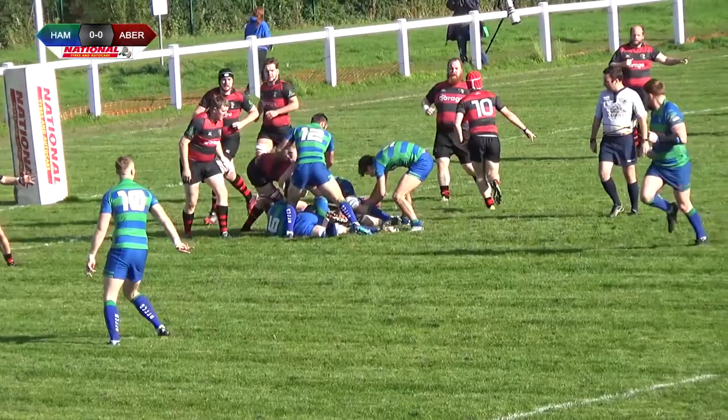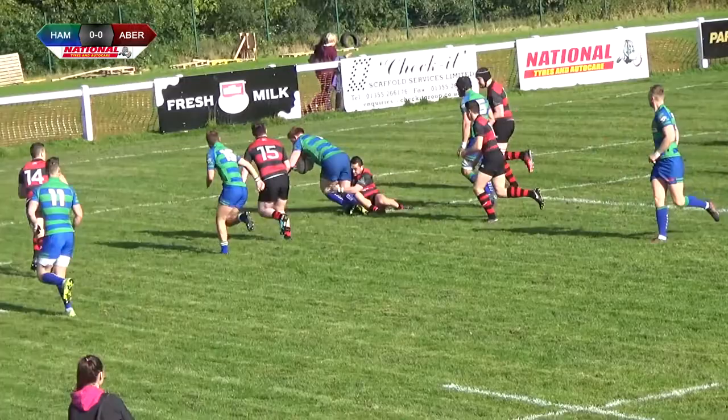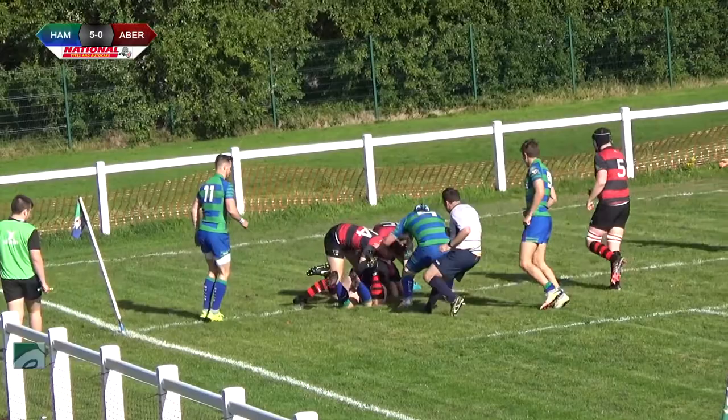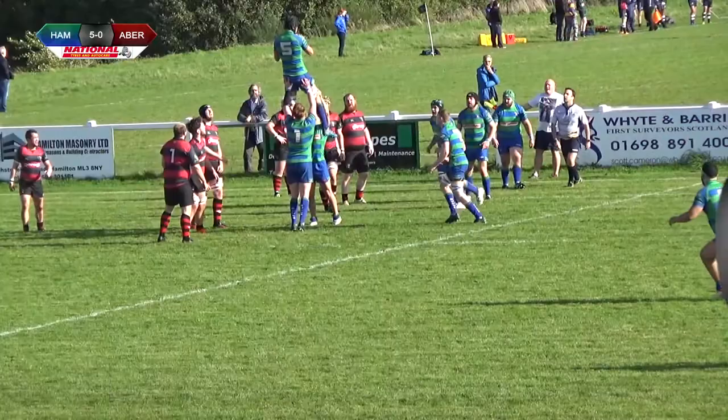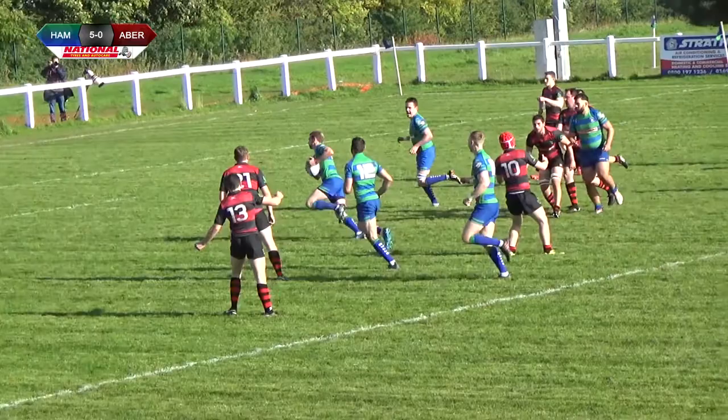Ball goes out wide. Just held up. This could be a chance for Hamilton. And there is the breakthrough on the face for the opening try. Hamilton take an early 5-0 lead. Just showed great strength to get through the defence there. And he's in through the middle.